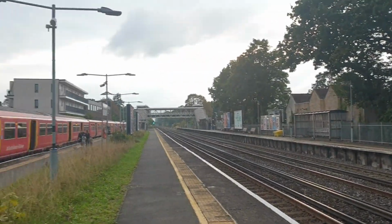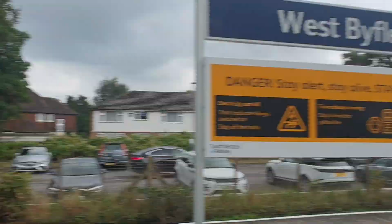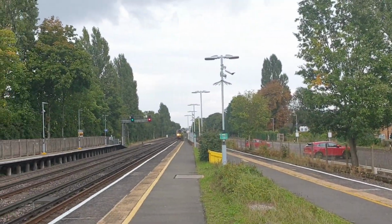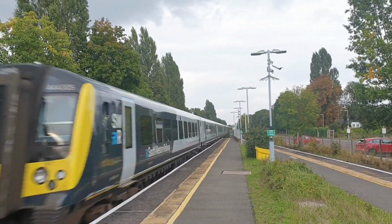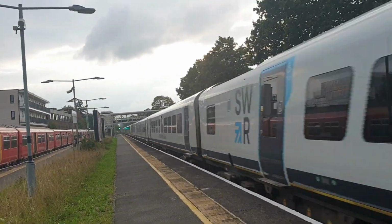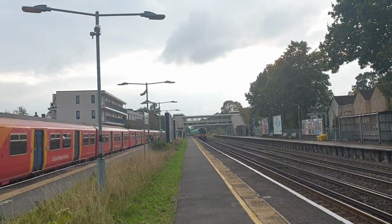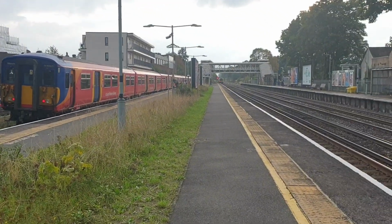So that was 444 011 and 023. Two trains now. Oh my days, I've got a third. What is this? Alright, looks like a 444. 005 and 016.